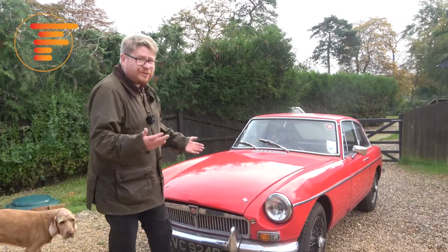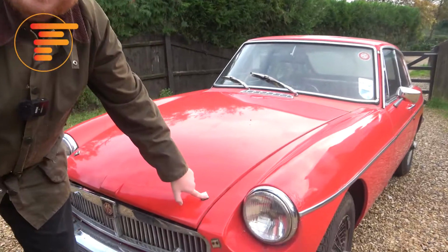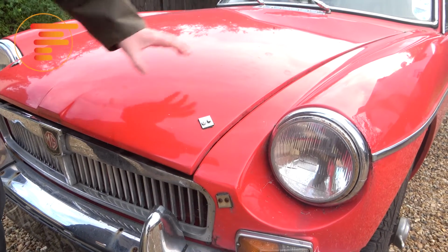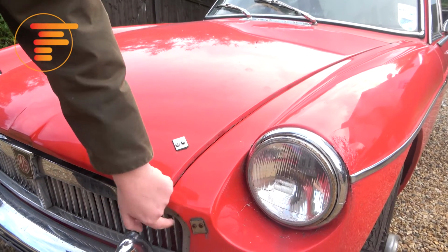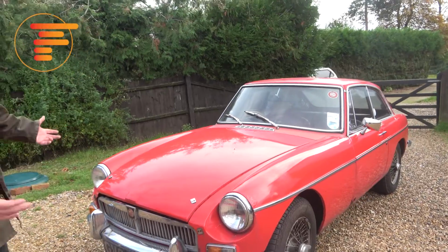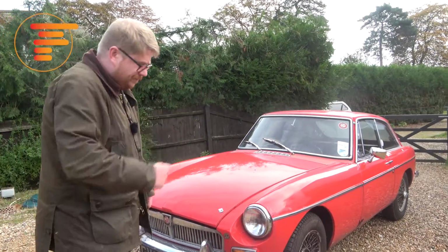And as you've probably noticed as well, it's got these, what I assume were once those hideous leather bonnet straps fitted, which are long since perished and gone. As I say, I bought a replacement bonnet for the car anyway, but we'll try and get these old screws out, and I just think they look pretty ugly. I don't like them when they're fitted on the cars, so that will be something to replace.